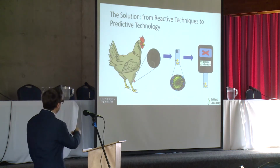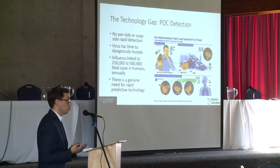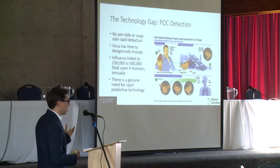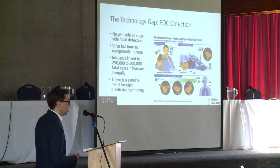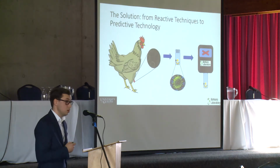And this is just a little bit of a schematic here of how the disease transmits to backyard farmers. So basically, you can pick up the chicken, get the virus. There's also when the chickens have droppings in the litter. Also, when they run through it, it can become airborne as dust if they flap their wings and whatnot. So it's very dangerous. So the solution is to move from reactive techniques to predictive technology.